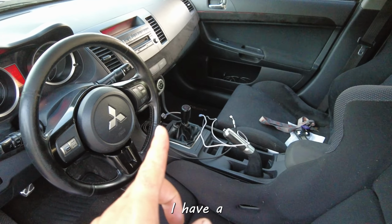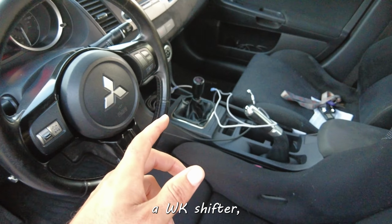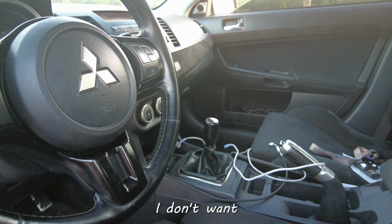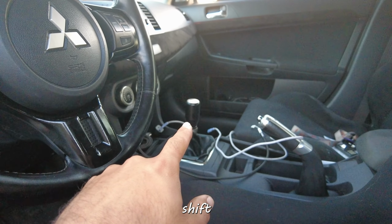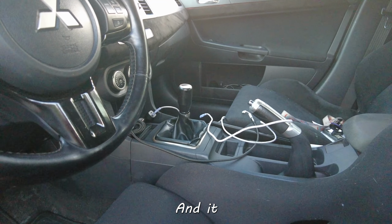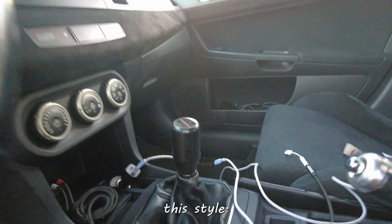I have a Torque Solutions short shifter, which is perfect. I think it's perfectly fine. I did want to get an aftermarket one, a WK shifter, but I feel like I want to keep the interior super basic. I don't want anything too crazy, so I'm just going to leave it the way it is. I do have a Tomei shift knob, which is made out of Delrin, I believe that's how you say it, and it's perfectly fine. I like shift knobs like this more. I don't really like the ball style. I like this style.